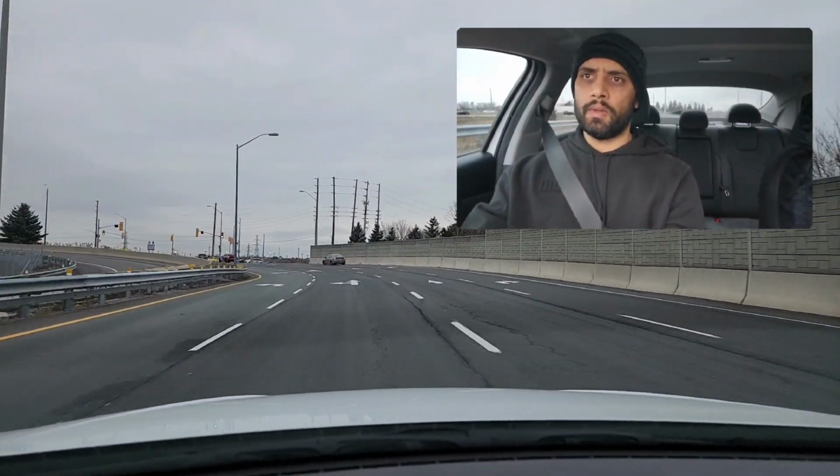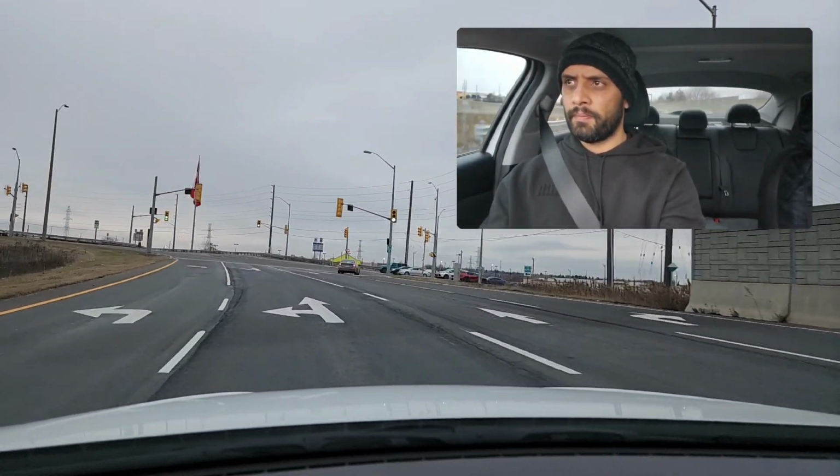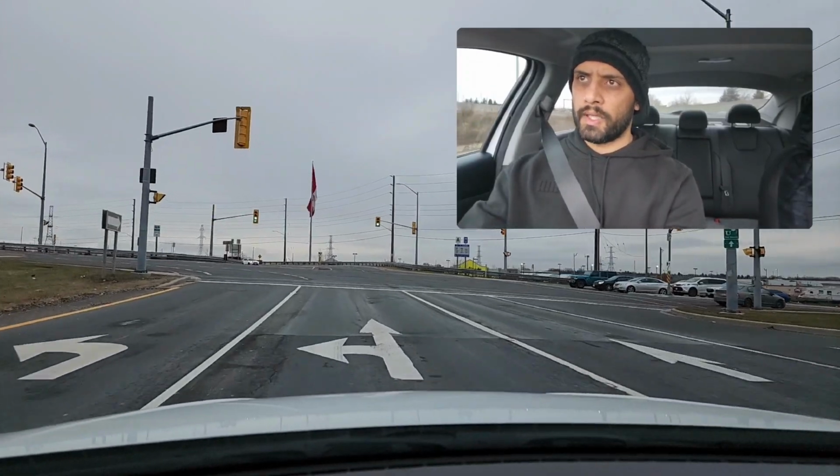So again, we're gonna go left. As soon as you're able to see the road marking, you must give signal. And before turn, you must check your blind spot.